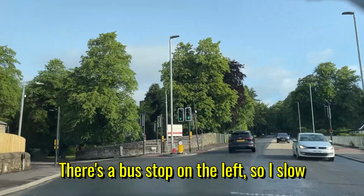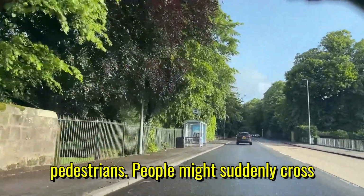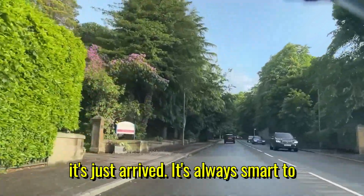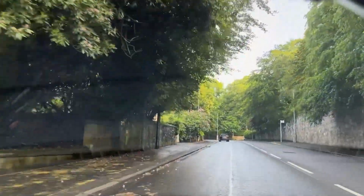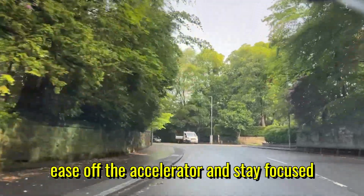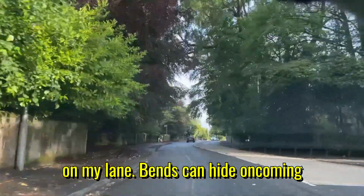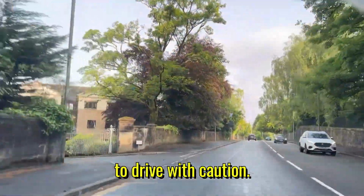There's a bus stop on the left, so I slow down slightly and keep an eye out for pedestrians. People might suddenly cross the road to catch the bus, especially if it's just arrived. It's always smart to stay alert near bus stops. There's a bend in the road ahead, so I ease off the accelerator and stay focused on my lane. Bends can hide oncoming traffic or pedestrians, so it's important to drive with caution.